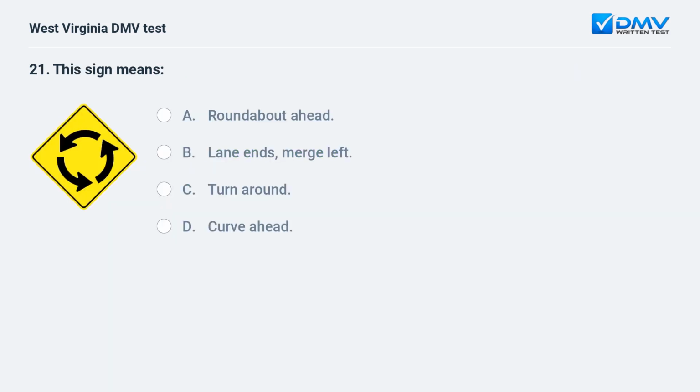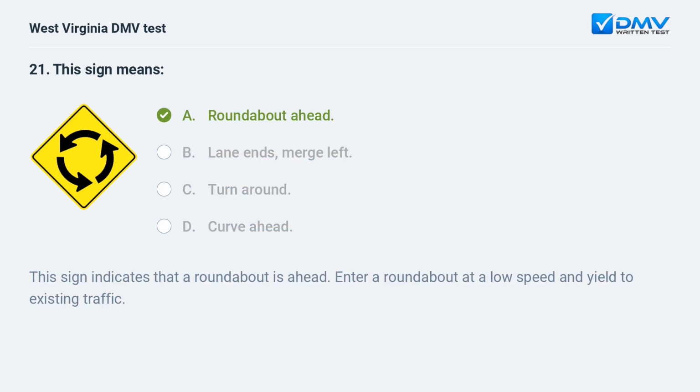This sign means A. Roundabout ahead. B. Lane ends, merge left. C. Turn around. D. Curve ahead. A. Roundabout ahead. This sign indicates that a roundabout is ahead. Enter a roundabout at a low speed and yield to existing traffic.